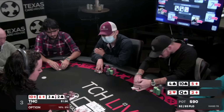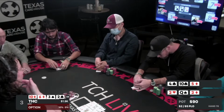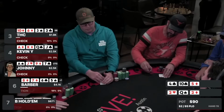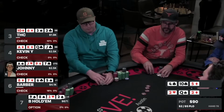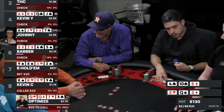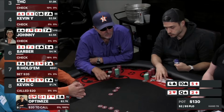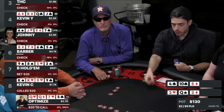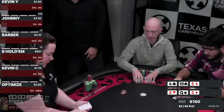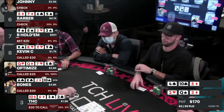As we get a bomb pot here. THC with a deuce, an okay deuce, and he has a wrap, so he has scoop ability, except the graphics say he doesn't. So he holds him, has a deuce. Who's got the queens? Somebody must have queens. All right, Optimize has the queens while he's eating a delicious granola bar. And Barber with the better wrap on the other side. This could get juicy as we saw the queens not raised there.